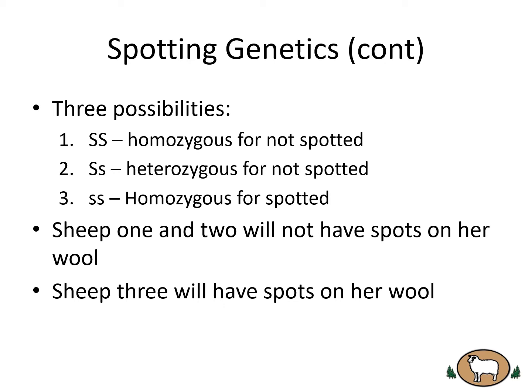So sheep 1 and sheep 2, they're not going to have spots on their wool, and sheep 3 will have spots on her wool.